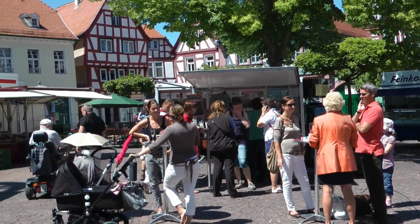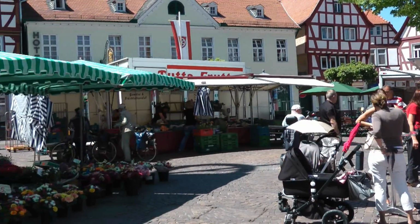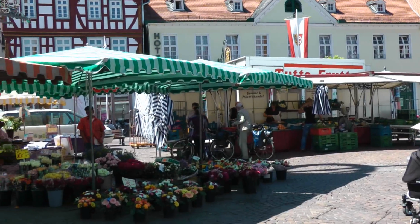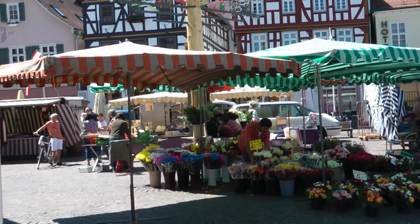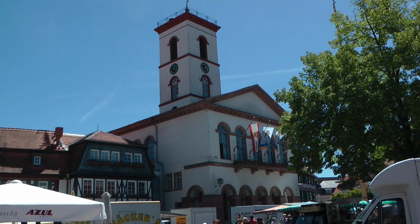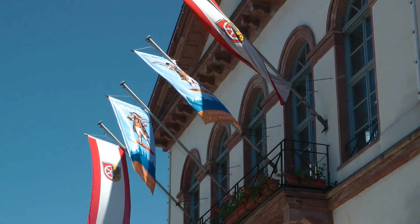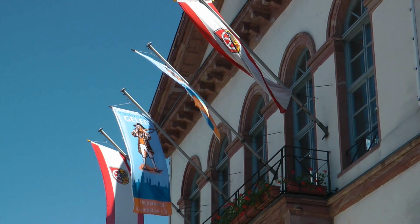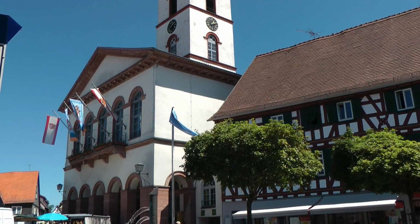A market is still held regularly in the large market square, which by coincidence is pretty much where the middle of the old Roman fort was. The town hall stands out as the only building on the market square that isn't half-timbered, and it's a relative newcomer dating from 1823. The tower was originally that of a parish church.